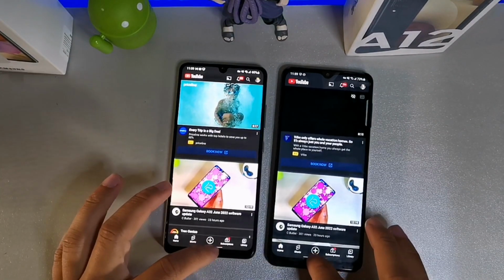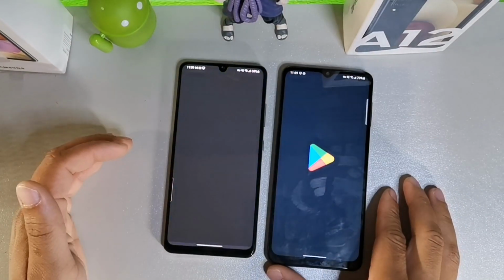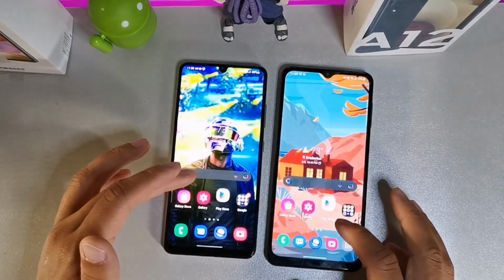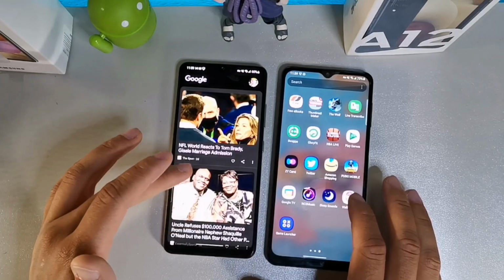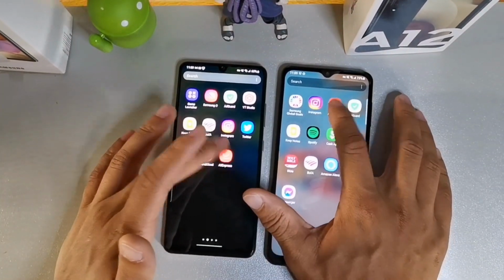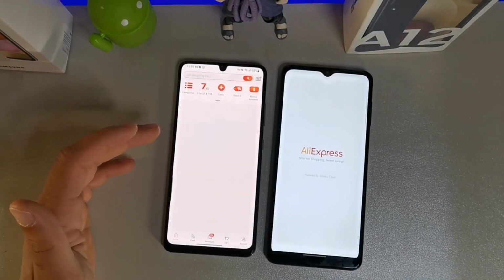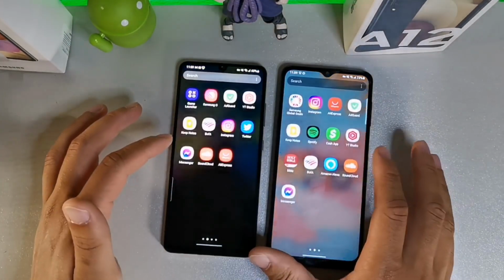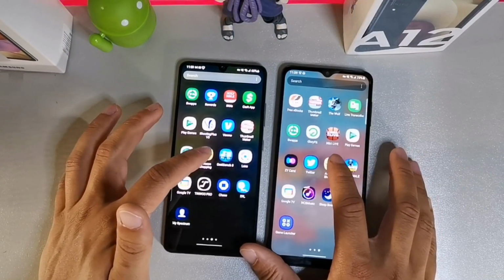And that was a little bit quicker actually on the A12. So just to give you an idea, let's do Play Store. That time it was the A32 on the left. Let's try something else real quick. Let's do AliExpress 1, 2, 3. Let's see which one opens up faster. That was the A32 this time. And let's do one more app. Let's try Amazon. See which one will open up faster when it comes to the Amazon app.